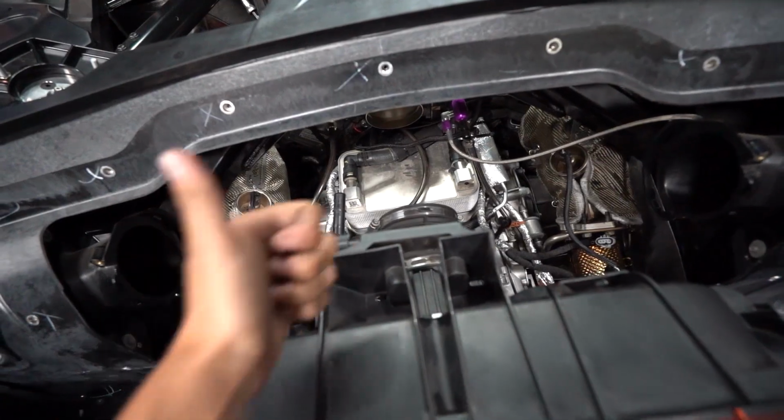I'm literally sitting here listening to the clip of the exhaust over and over again. I don't want to put a catback exhaust on this car. I sincerely think this sounds so perfect as is.